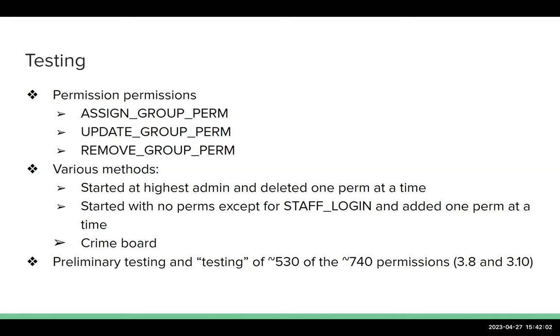And I did do this on a test server, of course, not to mess anything up. And I don't think I actually broke any of the test servers when doing this, so that was a good outcome. And then, yeah, various methods. How I first started was at the highest admin level, and then I was just deleting one permission at a time and seeing what would happen.